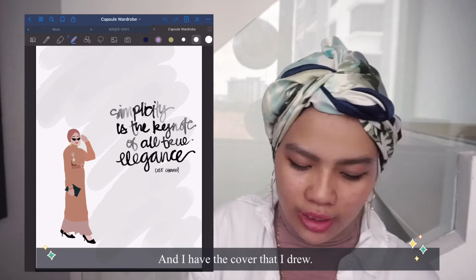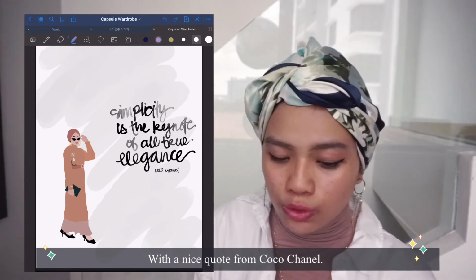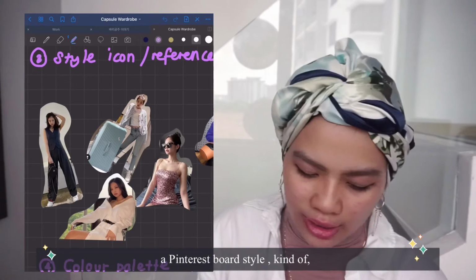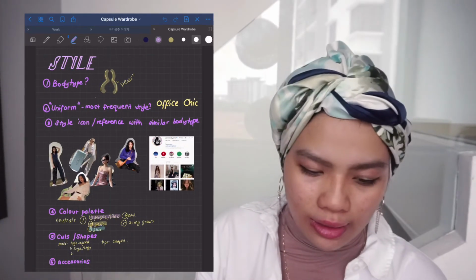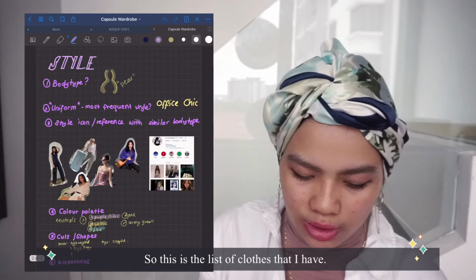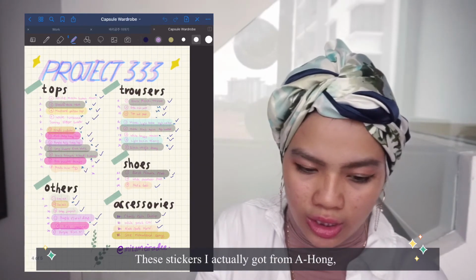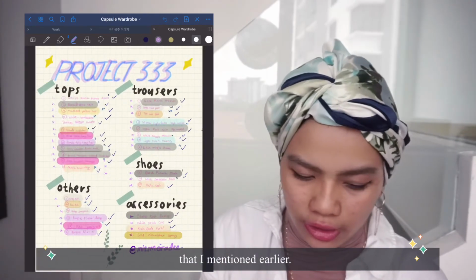And I have a cover that I drew with a nice quote from Coco Chanel. I put pictures in here, which I think is super cool because then I can have a Pinterest board style combination or collages if you want. You can also change the dark or light backgrounds. So these are most of the list of the clothes I have. This is the list that I have specifically for Project 333. These stickers I actually got from A Hong that I mentioned earlier.